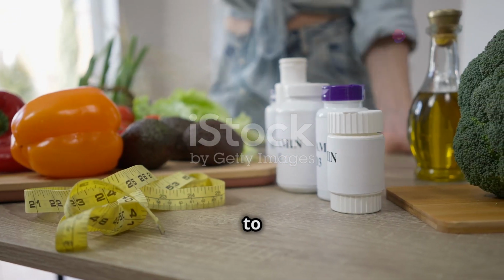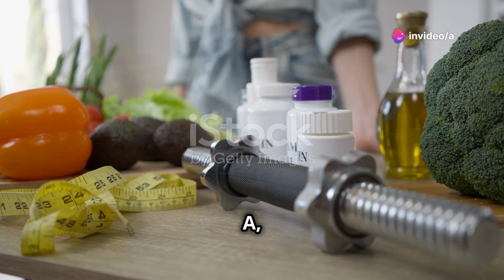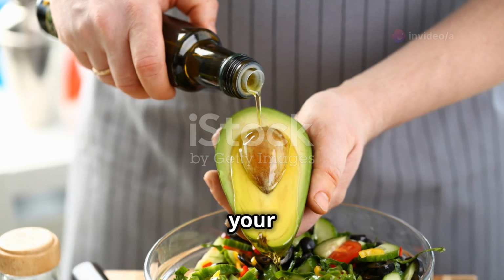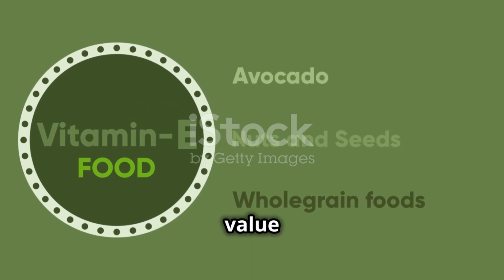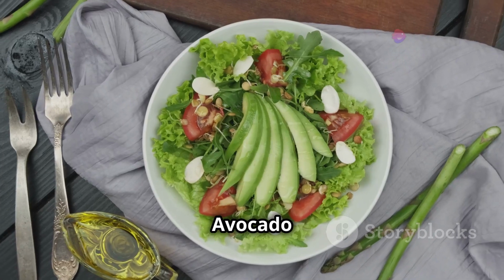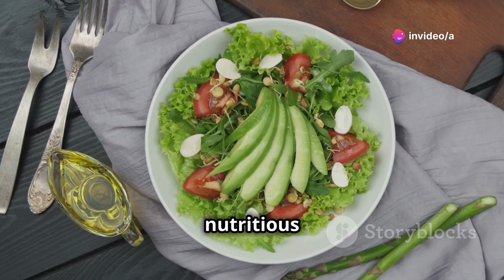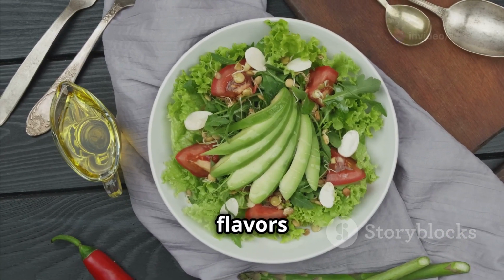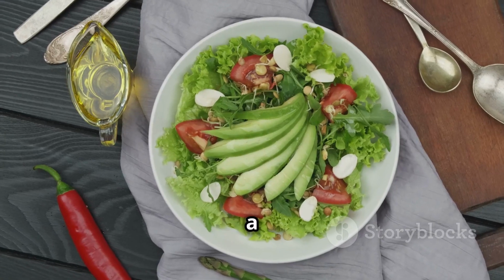These fats have been shown to enhance the absorption of fat-soluble vitamins, such as vitamins A, D, E, and K. This means that when you drizzle avocado oil over your salad, you're not just adding flavor, but also boosting the nutritional value of your meal. Avocado oil's creamy texture and mild flavor make it a delicious and nutritious addition to any salad. Its subtle taste allows the natural flavors of your ingredients to shine through, while its rich texture adds a satisfying mouthfeel.